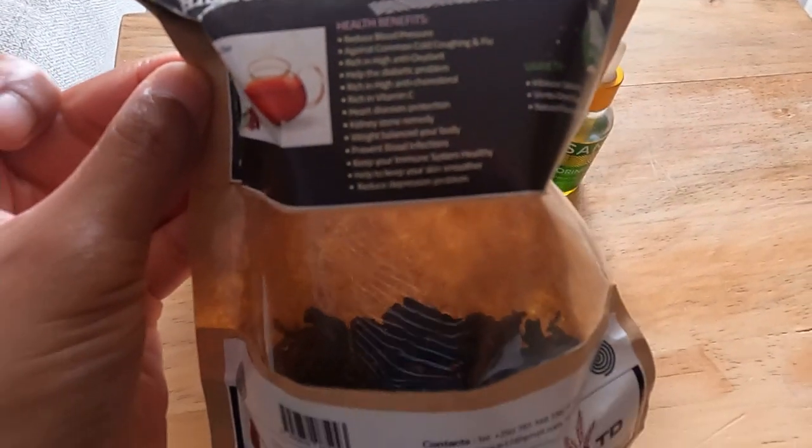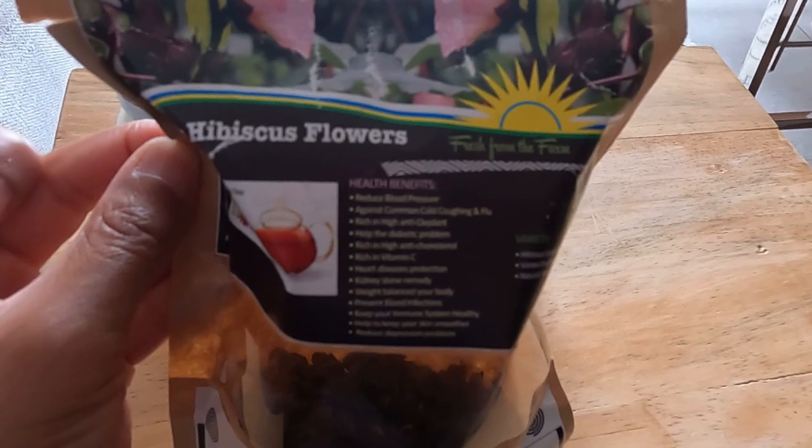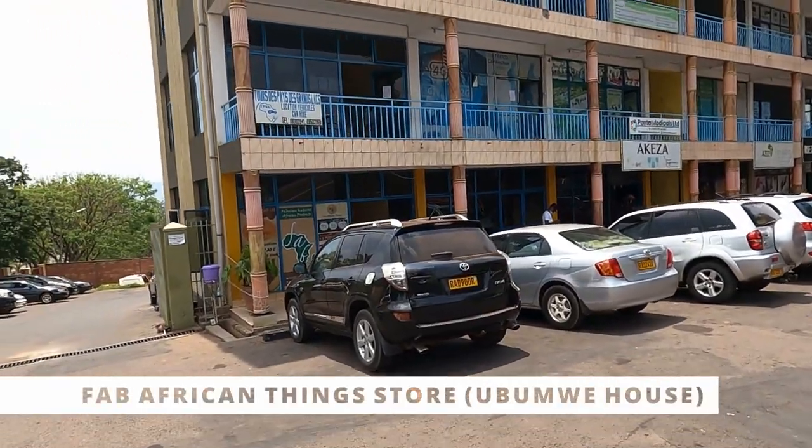And they have lots of other things at the store. Flaxseed, a lot of organic items that you may find very useful. You can check them out. That's Fab African Things.